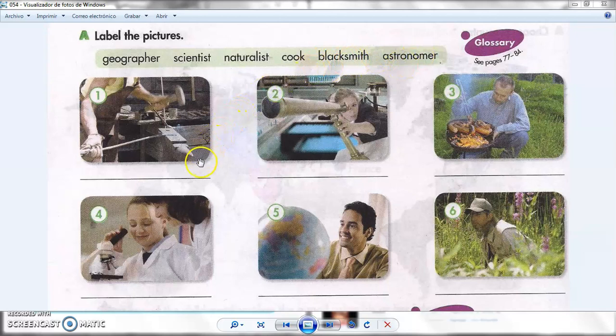Repeat with me the professions. Ready? Geographer, scientist, naturalist, cook, blacksmith, astronomer.